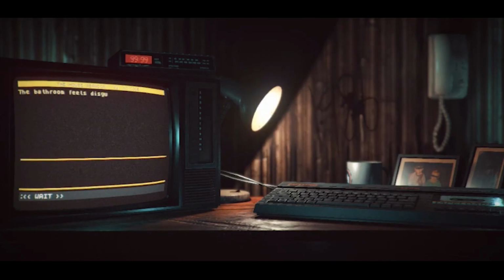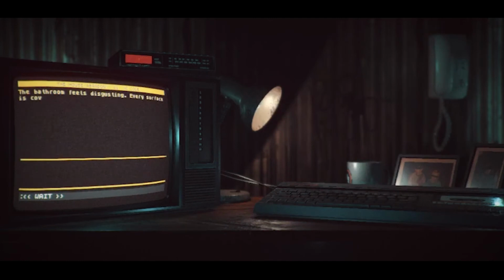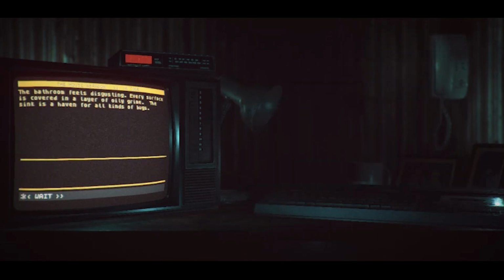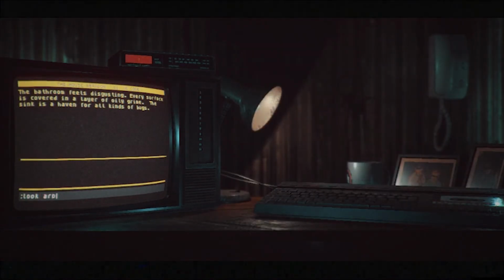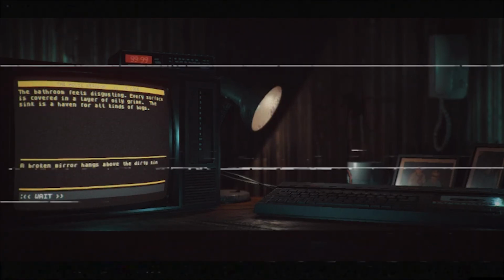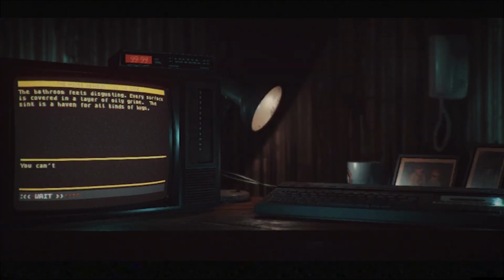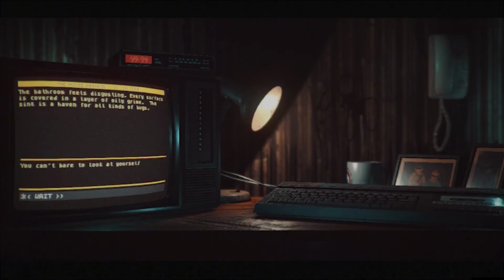The bathroom feels disgusting. Every surface is covered in a layer of oily grime. The sink is a haven for all kinds of bugs. Great! I love bugs. No, I don't. I hate bugs. A broken mirror hangs above the dirty sink. Taps rusted in position. Look at mirror. You can't bear to look at yourself. Bear is spelled wrong. But apparently we can't look at ourselves, okay?